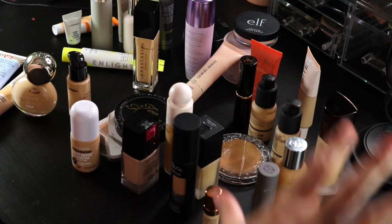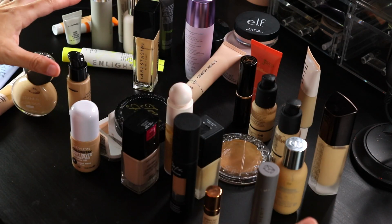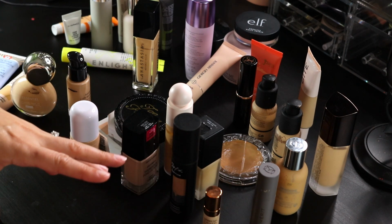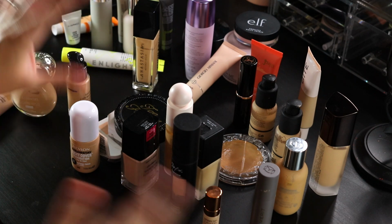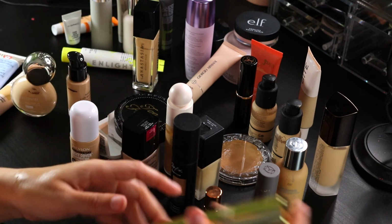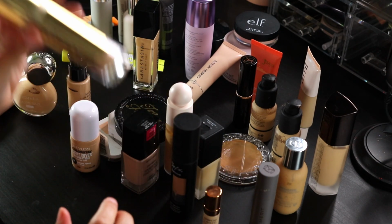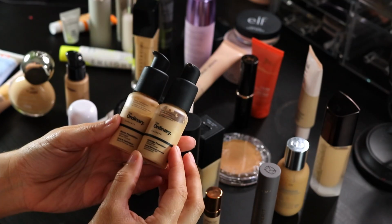And as you can see, I have quite a few foundation options. I don't have time for makeup that's just sort of so-so. And disappointing makeup is something that I can do away with. So this one, I've had it in my collection for a long time. I don't reach for it. I don't enjoy it. I'm going to get rid of it.